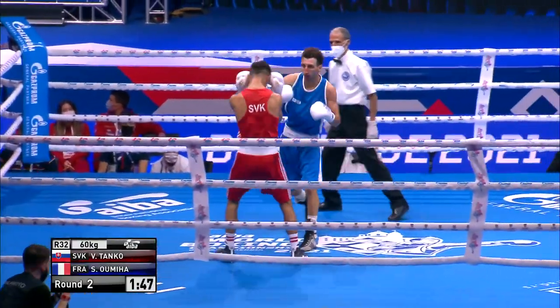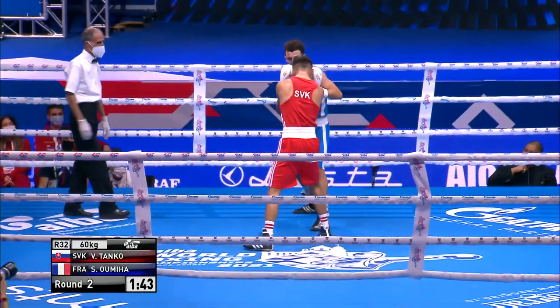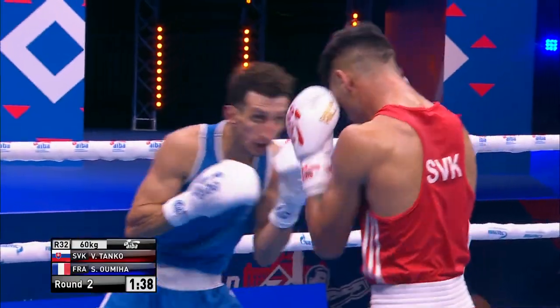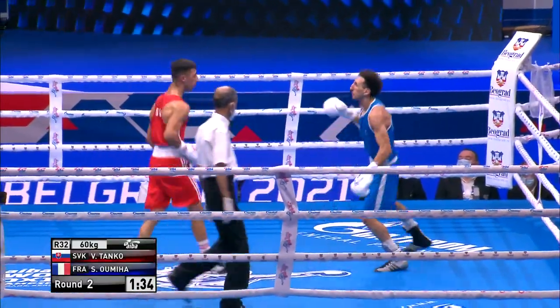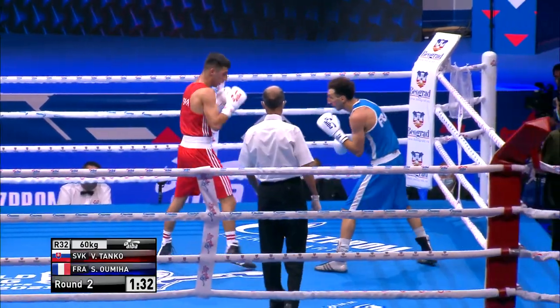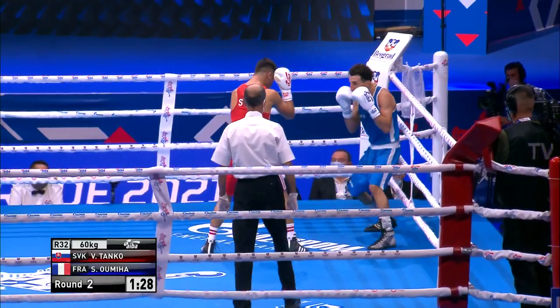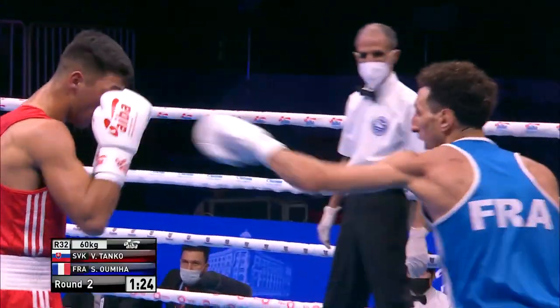Tanko just trying to get up close on Umiha and work to the body. Umiha with a right down the centre, nothing on it really. Just threw it on the move because he could. Nice left hand there from Umiha. He's just touching with the right hand, and then it's the left that comes through with real power. And that right means that Tanko doesn't really see the left. Clever boxing.